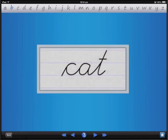Now write cat on your paper. Compare your writing to the word on the screen. Do they match? Practice writing cat until you are pleased with your penmanship.